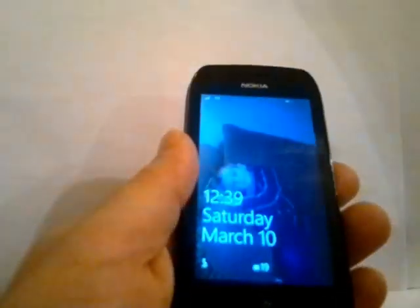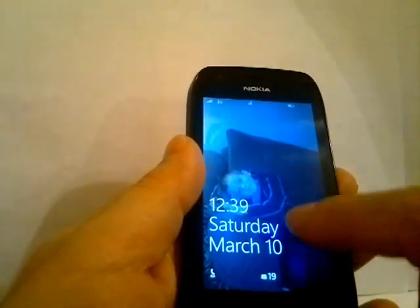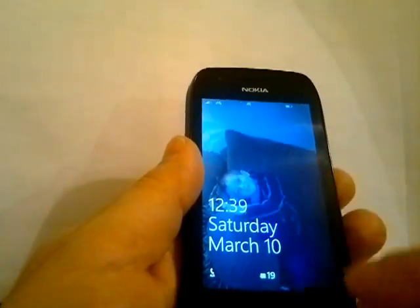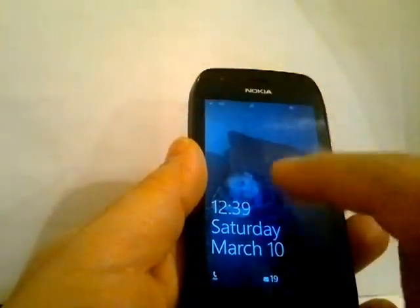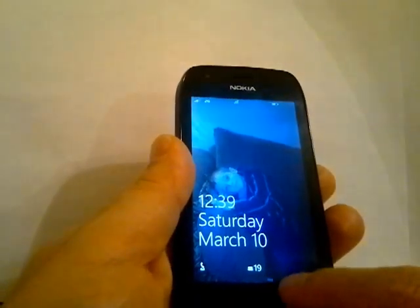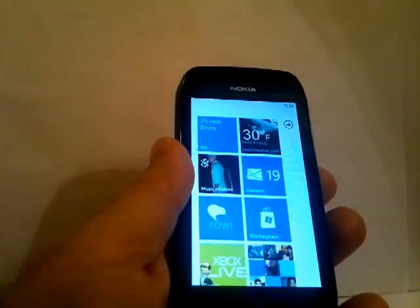Let's dive into Windows Phone, shall we? Okay, push the top button and the screen lights up. Here you can see we have some notifications. We have the time, the date, the fact that I have a missed phone call/voicemail, and the fact that I have 19 things in my Hotmail. Yikes. Swipe up, we'll get into it.